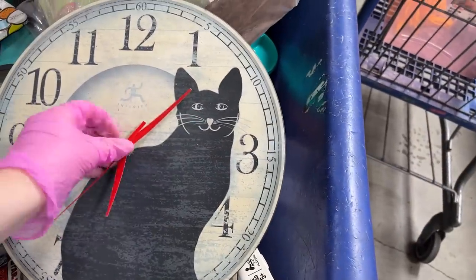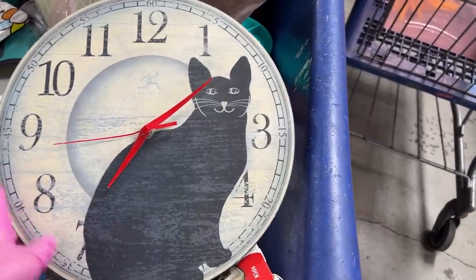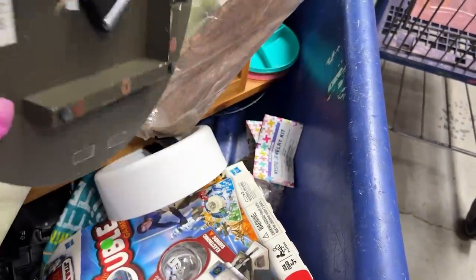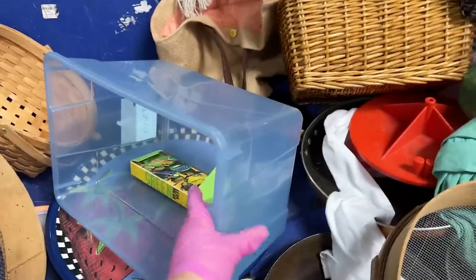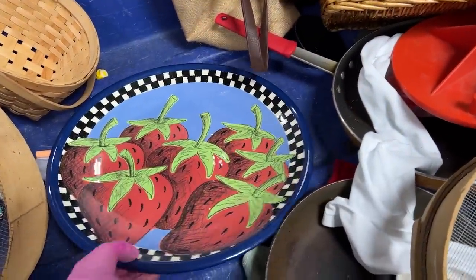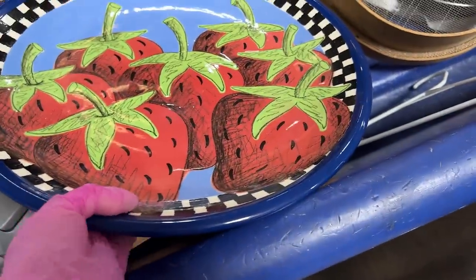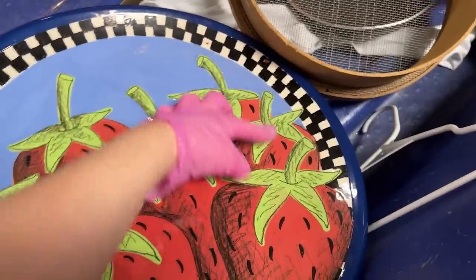I mean, you can get a new piece, right? It's a black cat. Value Village. I'll look it up. I never saw a cat clock like that before, but apparently they have a lot of them online. That one wasn't anything special, and it was broken. I love this. Does it have a chip on it? No?